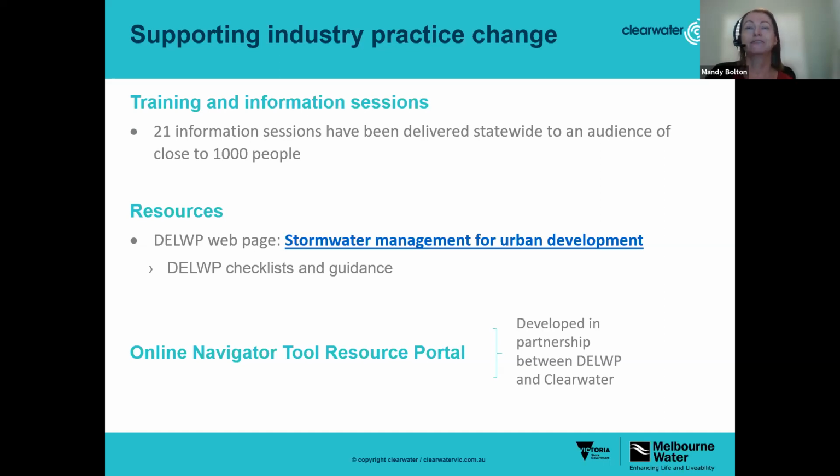And finally, the online Navigator Tool Resource Portal that we are launching today. It's a decision support tool to assist planning system users to identify stormwater management requirements set out in the VPPs, links to the DELP checklists and guidance, as I said, and also lots of other useful additional resources. It's the comprehensive guide to Victoria's stormwater planning requirements.